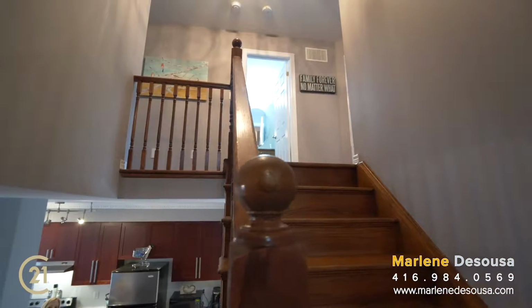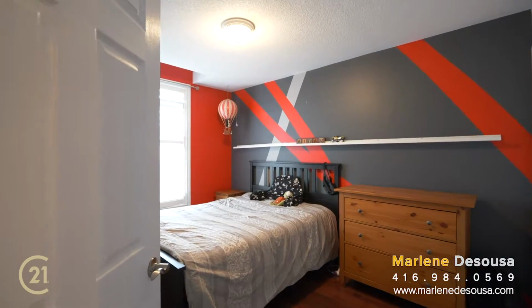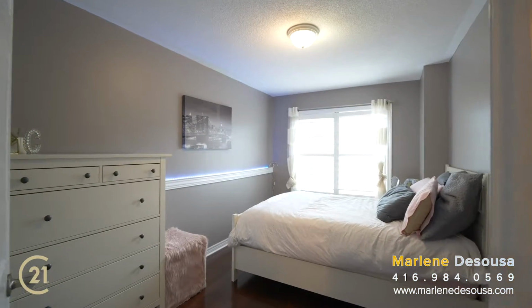A beautiful wood staircase leads you to the second floor where you will find three great sized bedrooms, including a massive master bedroom with two walk-in closets, also including two full baths.